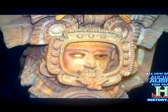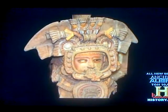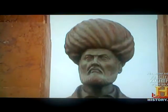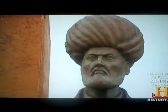But ancient cave drawings and stone carvings aren't the only types of illustrations that fascinate ancient alien theorists. In 1929, historians discovered a map which had been painted onto a piece of gazelle hide. They traced the document back to a 16th century Turkish admiral named Piri Reis.